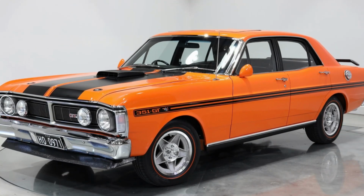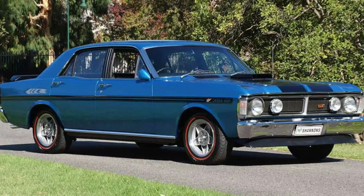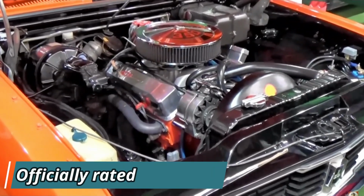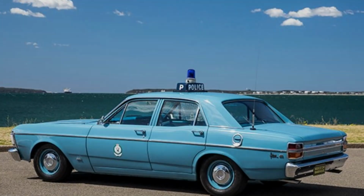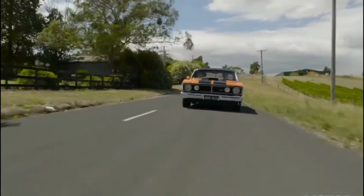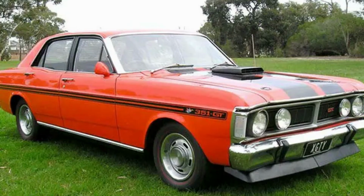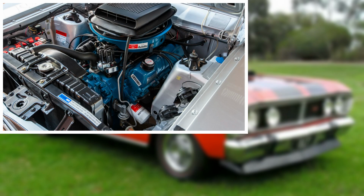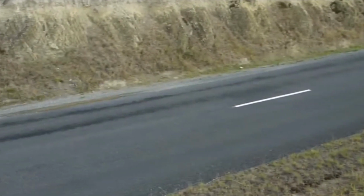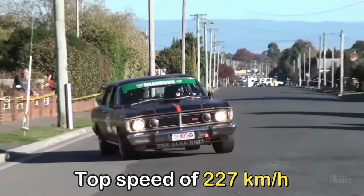When we talk about specific iterations, the XY-GT-HO Phase 3 stands out as one of the most famous police muscle cars in Australia. Equipped with the famous 351 Cleveland V8, the car was officially rated at 223 kilowatts, but the actual output was significantly higher, probably around 280 kilowatts, which was enough to hit 100 kilometers per hour in about 6 seconds. The Falcon GT would come with numerous upgrades over civilian versions, with additional cooling systems and reinforced suspension. But probably the most interesting was the higher final drive ratio, which would improve highway performance significantly and ensure the top speed of 227 kilometers per hour.